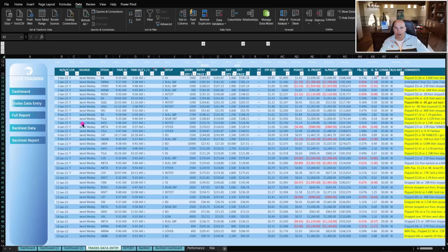And it's just to show you how it works. You can either delete that data or you can simply write over top of the data. That's what I chose to do. I just wrote over top of the data. So for a couple days, there was some old stale data in there.